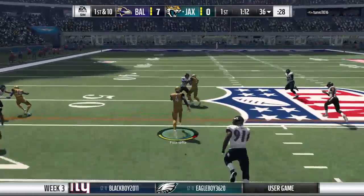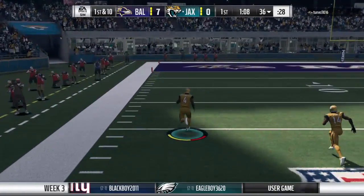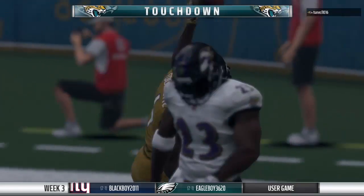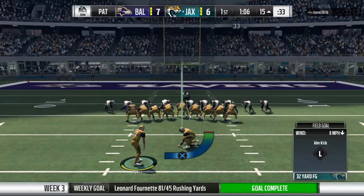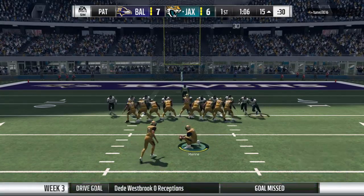They'll run it now out of the gun. Finding some room at midfield. And he's free going down the left side. It's a foot race. Touchdown, Jaguars. A big play there. His 4th touchdown on the year. And the Jaguars are within an extra point of tying this one up.